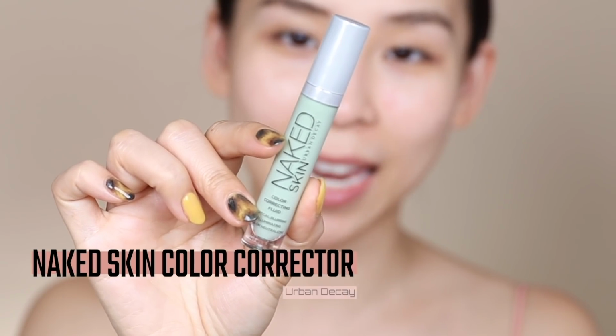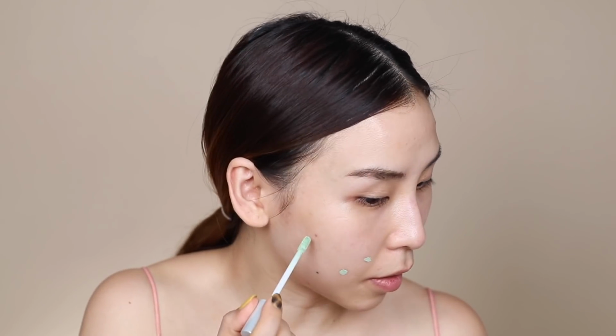This next step is optional, but right now I'm kind of breaking out everywhere. It's that time of the month for me. So I'm just going to go in with a corrector. This one is from Urban Decay. I just want to knock out that redness. I'm just going to use my fingers to blend out the color corrector.